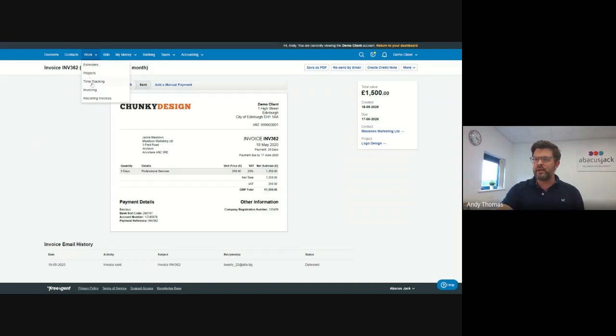One point to highlight here is, historically, clients will probably pay you by BACS. They'll put the money straight into your bank account. But more and more these days, a lot of businesses are wanting to pay by card or by PayPal, that kind of thing. FreeAgent supports all those integrations out of the box. If you want clients to pay you by card, you can put a link in the invoice email that the client clicks on. They put their card details in, the payment goes through, and then you get the money paid by the card provider. So that's really neat.